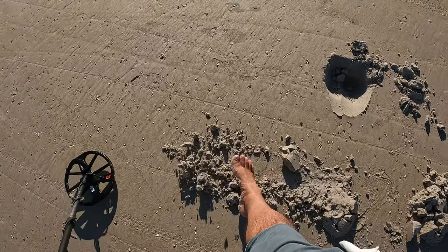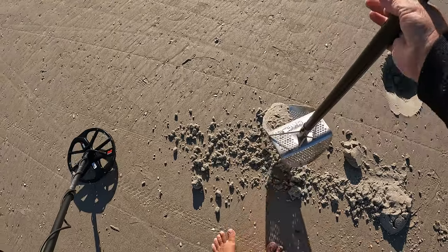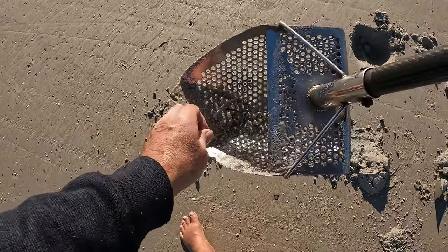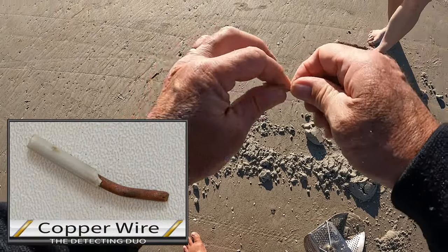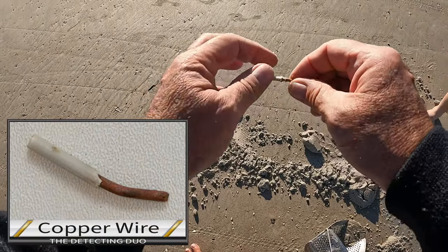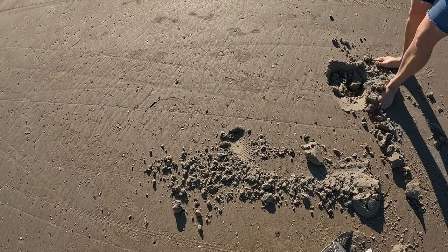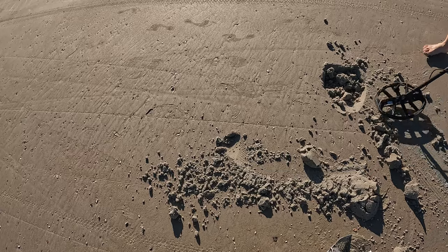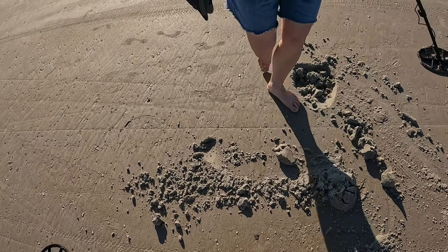I think it's in this. Oh, a piece of wire. What did you find? Like a piece of wire. Yeah. What number was that? That was an 18 for copper. Oh, okay. Copper wire. That makes sense. Would have expected a copper penny, but it's a copper wire. Yeah, never know. Okay, let's go see.